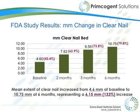By 6 months, 10.75 millimeters of clear nail was observed, or 79.8% of the nail was now clear. When we compare 6 months to baseline, we see that a total of 6.15 millimeters of clear, healthy nail has grown in. This is a 133% increase in nail clarity. This data from baseline to 6 months shows that Lunula, when delivered twice across all infected toes, can successfully induce nail clarity and produce a meaningful and substantial clearance in the nail.